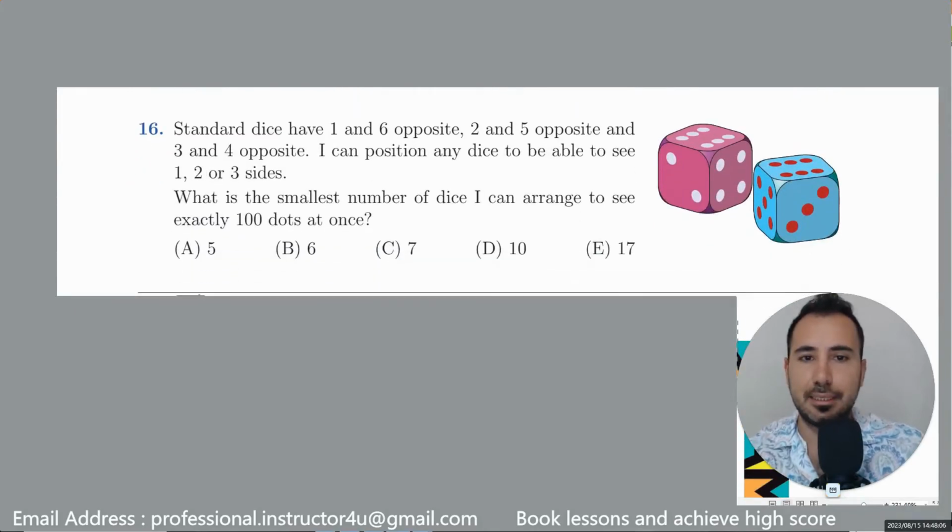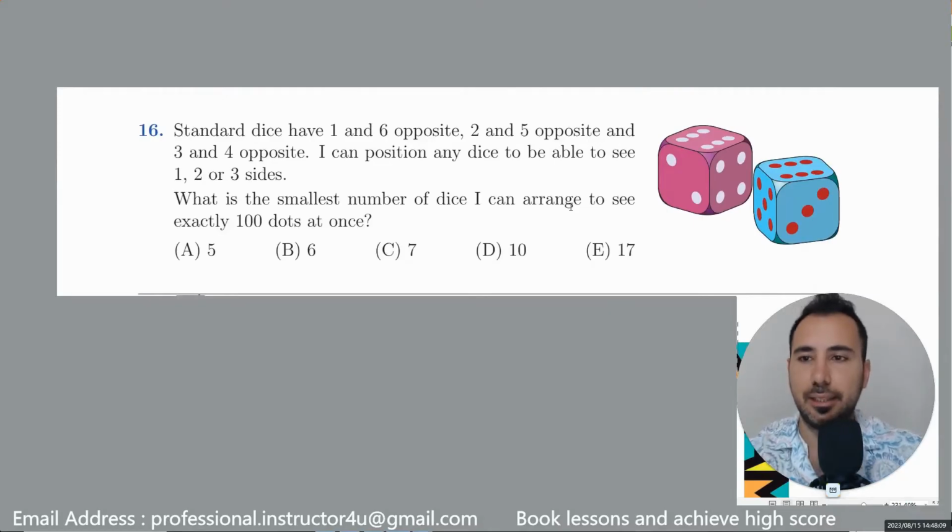So question 16 is the first question that is slightly challenging, okay? Standard dice, no, it's actually more challenging, right? Not slightly. Standard dice have 1 and 6 opposites. So for example, if you see 6 here, 1 is over here. Okay, 2 and 5. If you see 5 here, 2 is here.